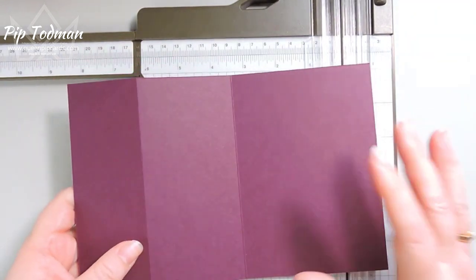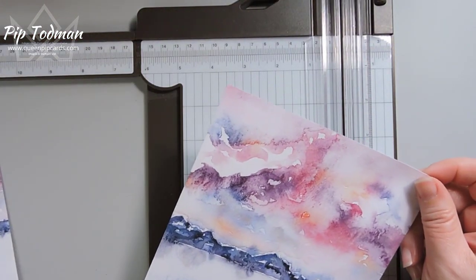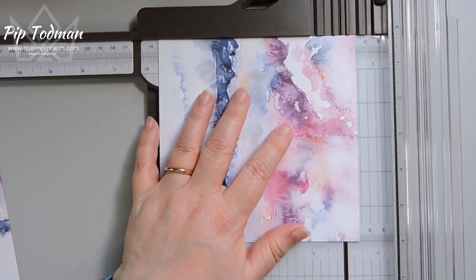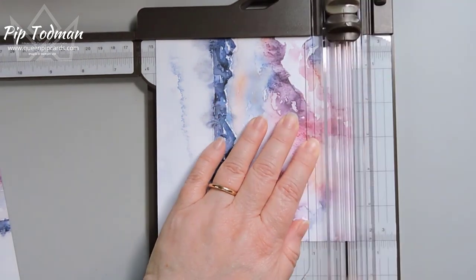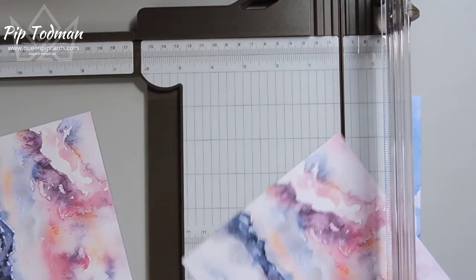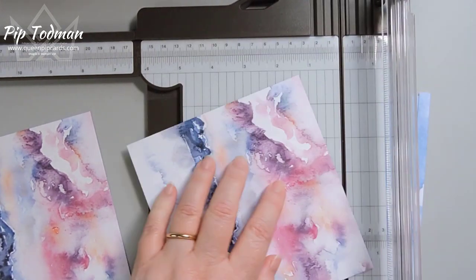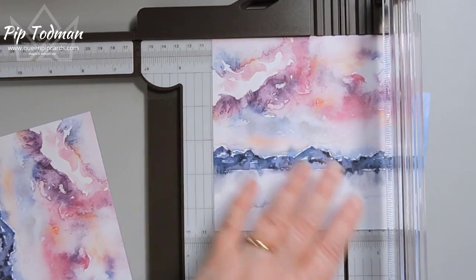And then you need to do your panels. So I want them to have, probably I can just take a little bit off the top of the sky because it needs to come down to 14.4. So a little bit off there. Make sure you do the other one exactly the same before you start cutting. Otherwise you'll have a mismatch on your horizon. Okay, and then we need one that is by 10.